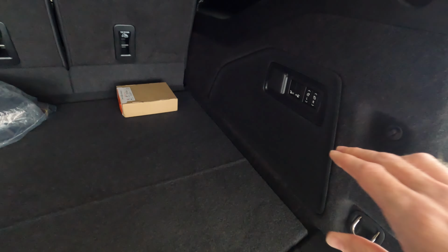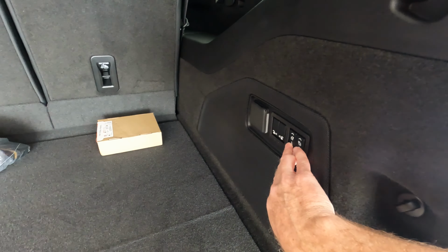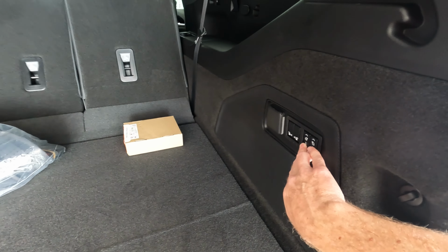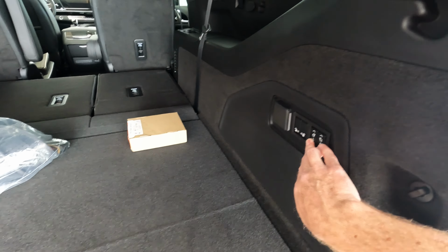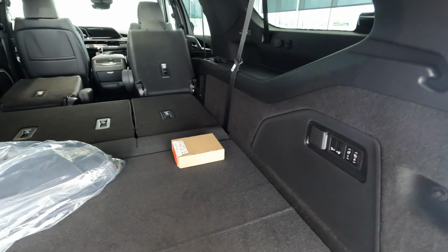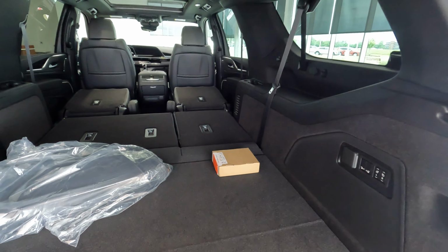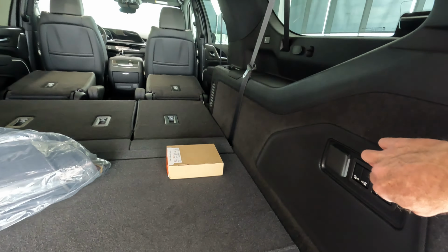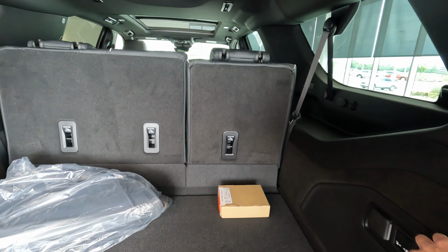And I like the fact that you can control everything here with your buttons right here. So we're gonna push the buttons right there and let all of that go down. Looks like you will have to hold those down to do that. Now here's a little trick for you. We're gonna push those buttons right there and let the middle row seats go down. Now you'll have to put those back up manually, but you do have the power seats to raise them back up here in the rear seating area.